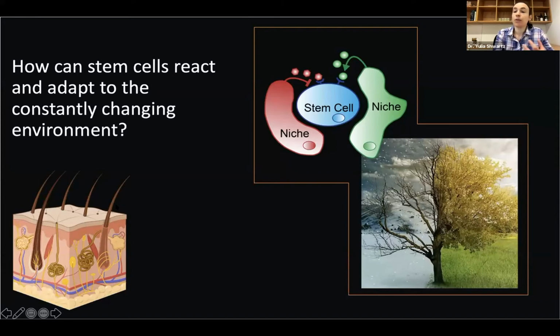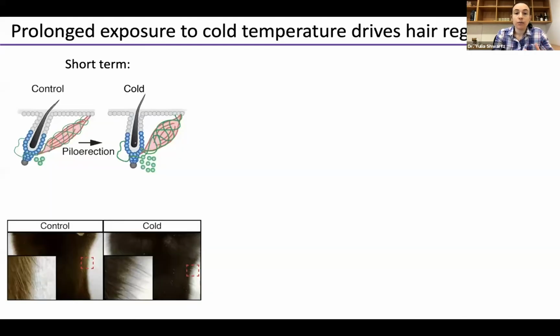Talking about changes in the environment, a very good example is the weather. At least in Boston, we all know that winter is coming and it's getting very, very cold. Your first immediate reaction when you are exposed to the cold is goosebumps. Goosebumps are the reaction to the contraction of a small smooth muscle connected directly to the hair follicle stem cells. It pulls the hair to stand erect, hence trapping a very thin layer of air and facilitating thermoregulation.